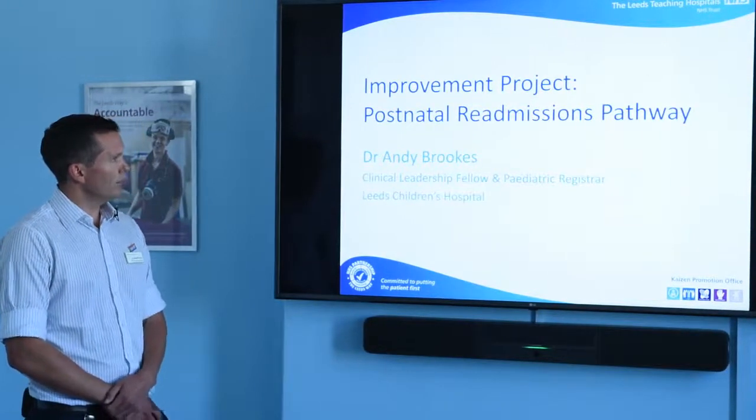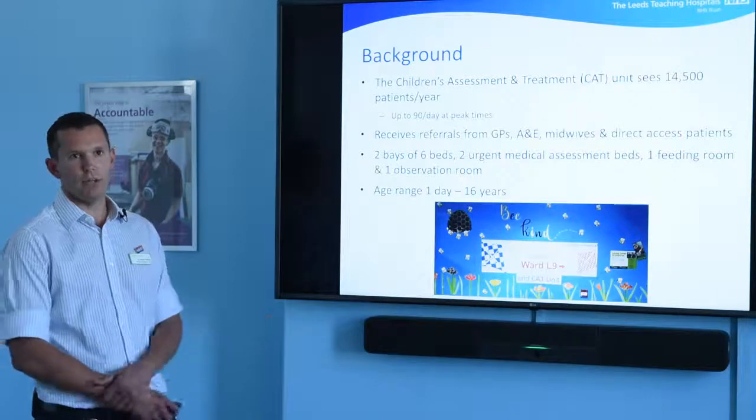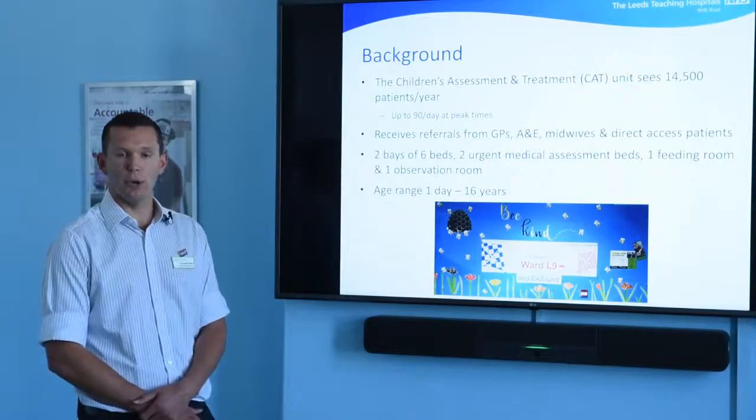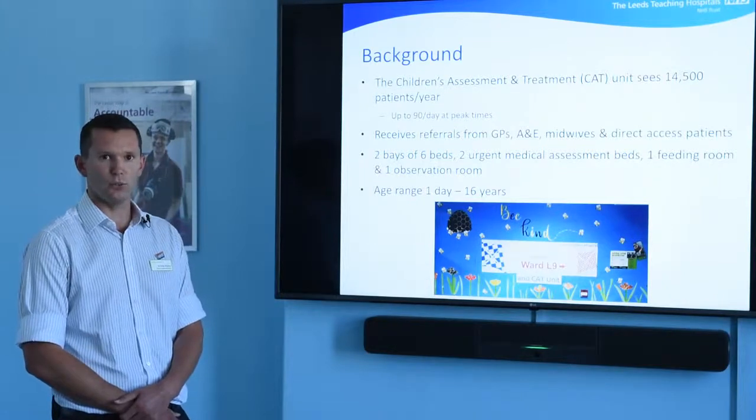This is a pathway which was set up mainly around the CAT unit, but also involving the neonatal unit and the postnatal teams, the midwifery leads and the postnatal wards.